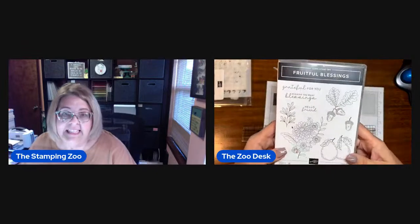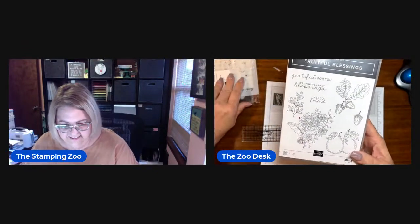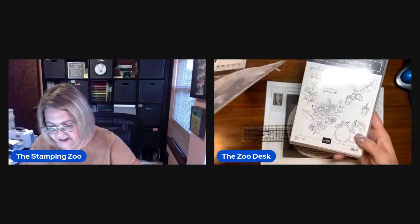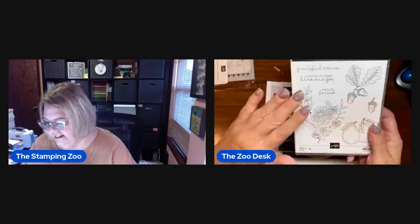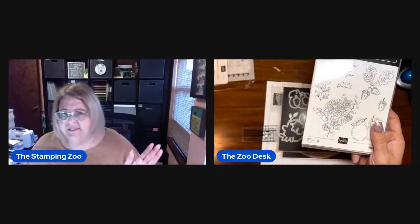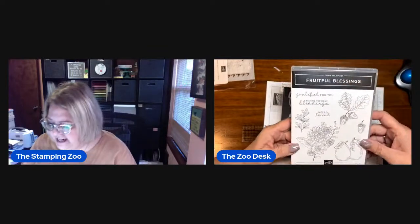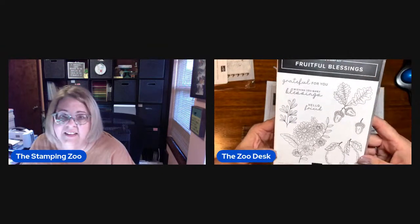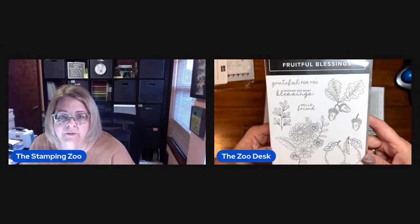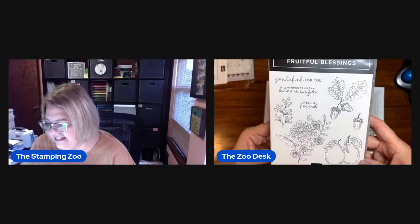So this is the stamp set we're going to be using. It's actually a bundle. Where did its dies run off to? Here. This is what I was cutting the corn. It was crazy. I have corn in every different color. It was like I was going to make 50 cards. What's up, Tango? We have Tango. Tickle in the Ivories in here. I love the stamp set. Look at it. It's called Fruitful Blessings, and it has sentiments and images.